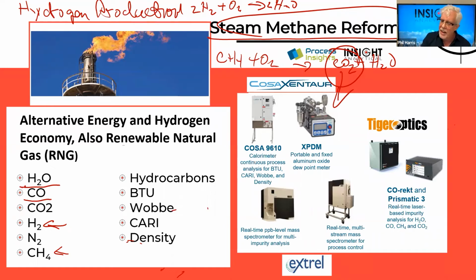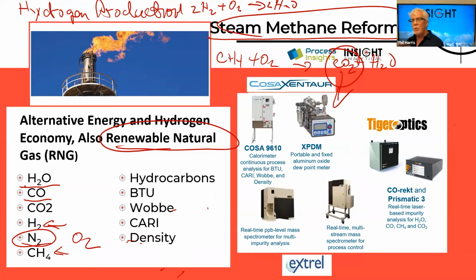If we're looking at landfill gases or biogases from fermentation processes, we're often interested in how much nitrogen is in there and how much oxygen is in there. Because again, when we look at a landfill, there's air present. And so those are specifications. We're only allowed a few hundred parts per million of oxygen to a few thousand parts per million in natural gas pipelines.